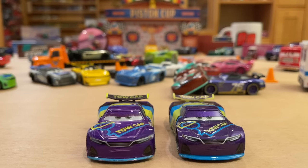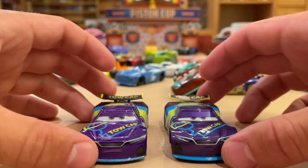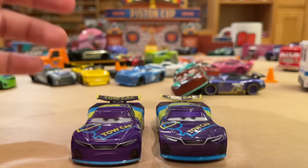So right off the bat, you could see that he's using a Vietnam version of JD McPillar, which came in an 11 pack exclusive to Target, I'm pretty sure. This is the Thailand version. They're pretty similar, but a little different color. I did review the Thailand version of JD probably about a year ago.